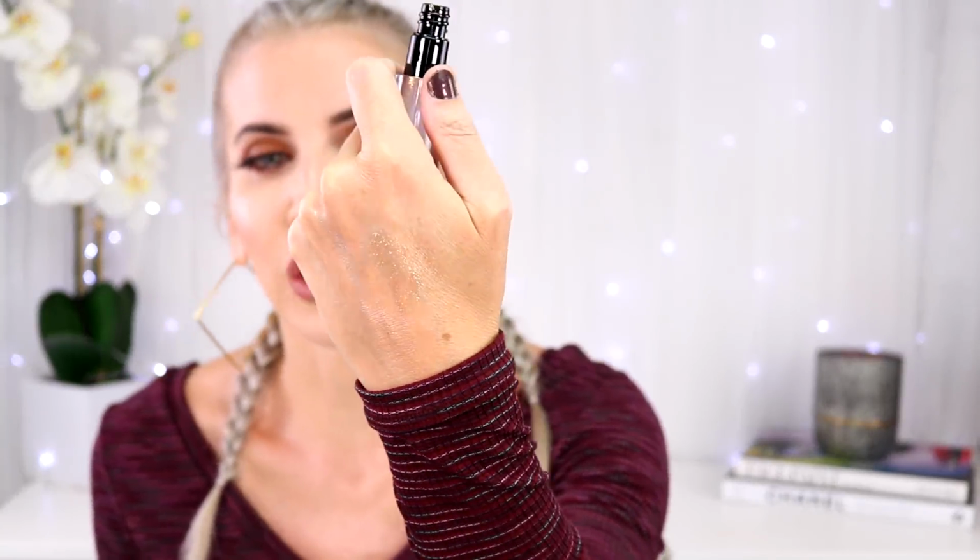This NARS lip gloss, I don't know what I did with the box, but this is At First Sight, and I just felt like out of all of the new lip glosses that came out, this was the prettiest. It has just a shimmer. You know what this is? It's like albatross, but in a lip gloss form. Really pretty. All the other shades, I wasn't really that crazy about. This is gorgeous. I think that you should definitely get that.